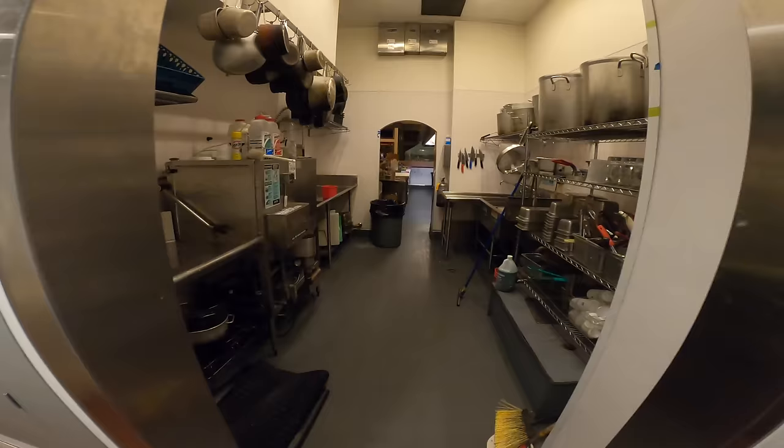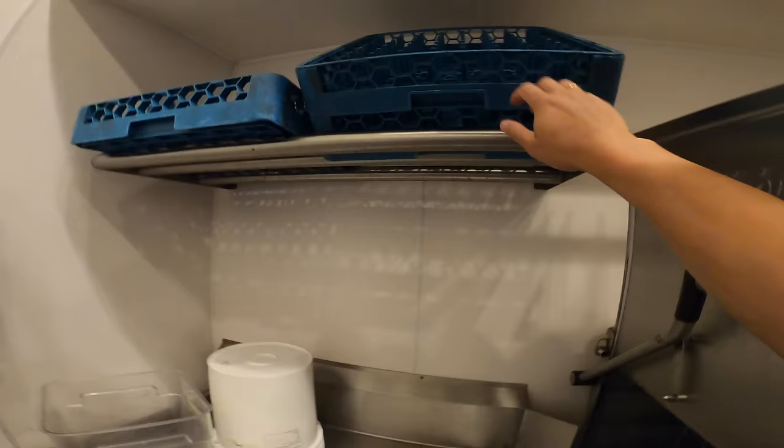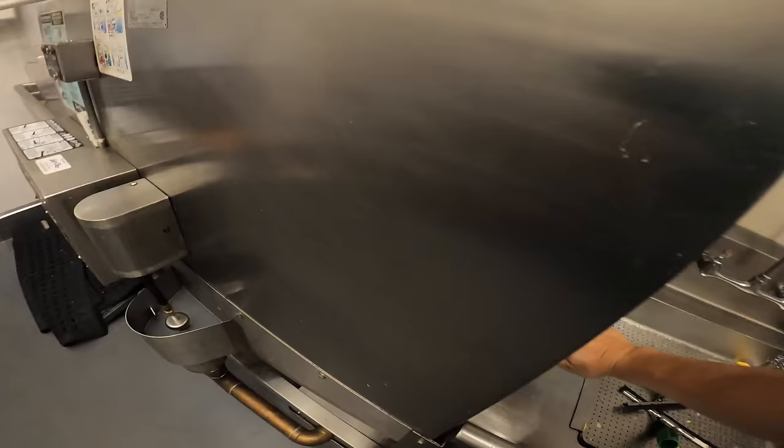Now in here is the dish pit. So this is our industrial dishwasher. If you've never seen one, basically you lift up this side, and inside there you can fit two of these trays. So you go here, give them a pre-rinse, slide them in. It looks like they were cleaning fry baskets at the end of the night before they left. You slide two of them in, you slam this down, the machine runs, it takes about 2 minutes, and things come out sanitized on the other side.